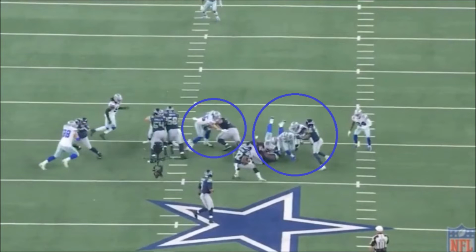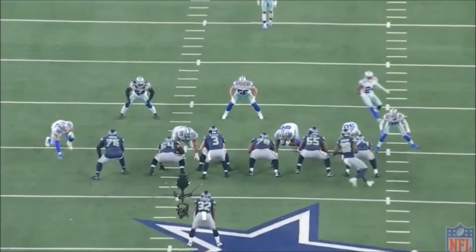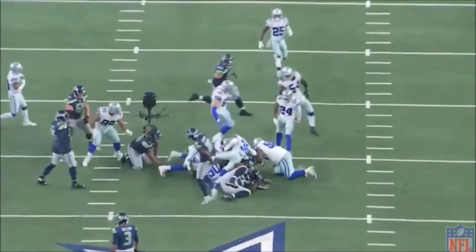And then we're going to look at the second bubble here of Leighton Vander Esch stepping up, staying low, being aggressive, and being physical, bouncing D.J. Fluker right off of him to make the tackle. This is a perfect example of just how disruptive this defense can be, not even on the defensive line, but Leighton Vander Esch in the run game. When he stays low, he has the size to disrupt any blocker, and he just refuses to be blocked. It's absolutely fun watching this team stop the run. They're just going to keep getting better and better as a whole.